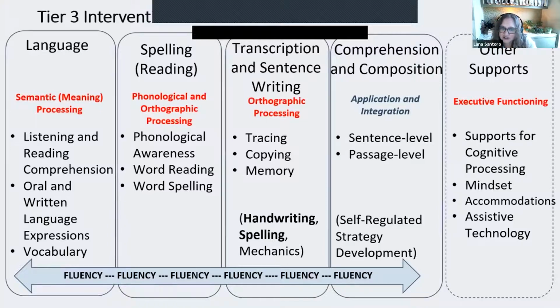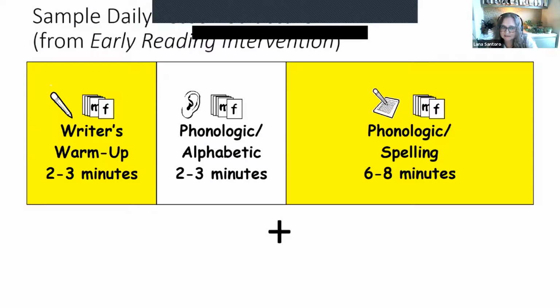So we're looking at this map again, the intervention menu. It's what we're going with. I want you to look at that instruction. I know it's just a short amount of time, but who does this benefit? Writer's warm-up, which is strong, right? Orthographic, phonological orthographic here, and a phonological orthographic spelling piece there. So learner profile 1, 2, or 3, what instruction does this align with? You can enter that into your chat. So I want to see the chat racing with instructional profile 1, 2, and 3. This kind of combination of instruction benefits who?